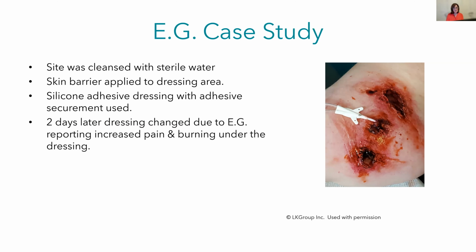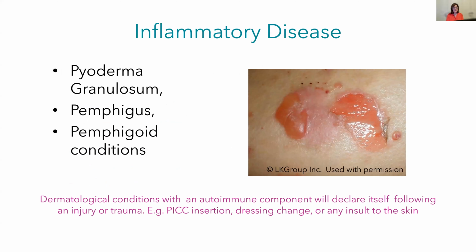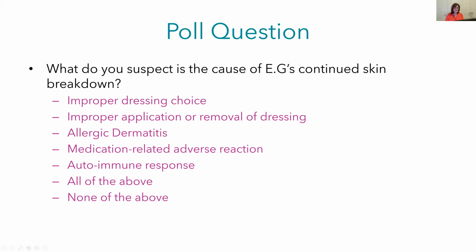And so we'll go to our next poll to ask you. Poll question: what do you suspect is the cause of EG's continued skin breakdown? So we've got improper dressing choice, improper application or removal of the dressing, allergic dermatitis, medication-related adverse reaction, autoimmune response, all of the above, or none of the above?